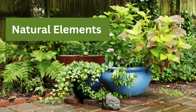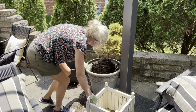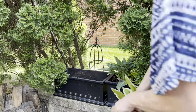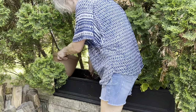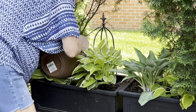Not surprisingly, plants and flowers are probably the most important element in creating a cozy outdoor space. Plants bring life and beauty to your patio, and strategically placed plants can act as a privacy screen, creating a sense of seclusion on your patio. They also buffer and diminish unwanted outside noise.